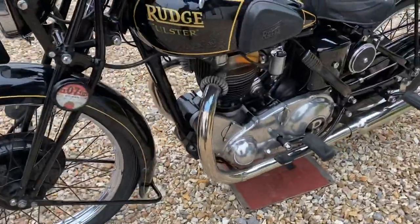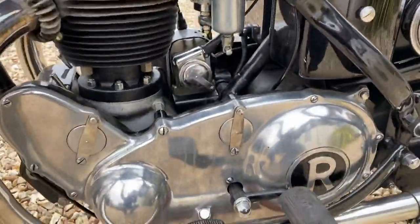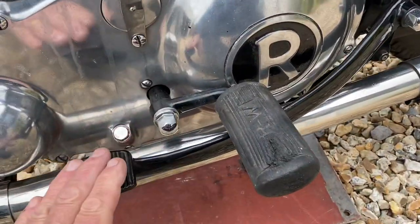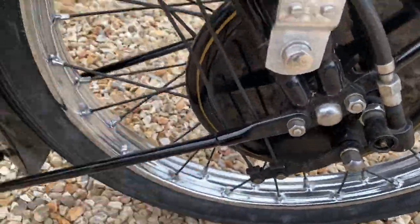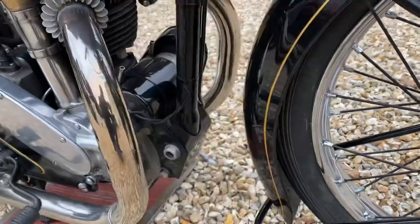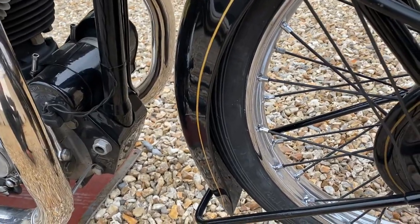They did other models. They did a slightly lower tuned model called a Special as 500. They also did a 250. The other thing Rudges have is they have linked brakes. So when you push this brake here, not only does it operate a back brake, but it also is connected to the front brake. So pushing the back brake pedal operated both brakes at the same time. So they invented linked braking about 70 years before Moto Guzzi.